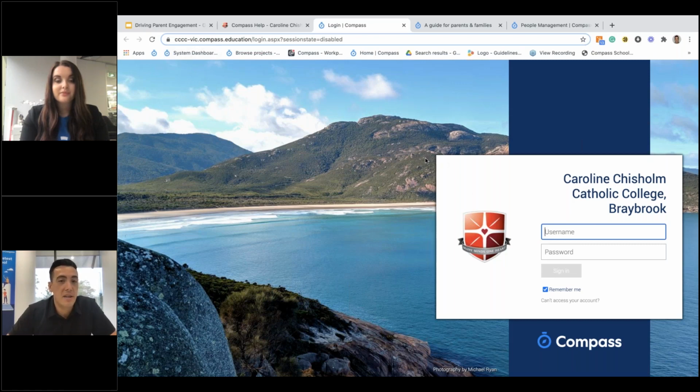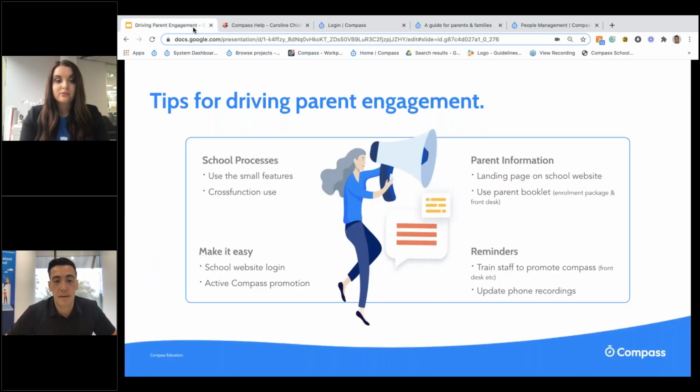It's maybe a little bit of an outdated icon, but it brings parents directly to their school's login page. Now, why I'd say you want to put that on your school's website is obviously when the parents of your school are thinking of Compass, they're not thinking of Compass as a company. They shouldn't be prompted to go to the Compass website to log into the account. They should be going to your school's website and then being directed to your custom login as well. So it's just something to be aware of. It's a nice little tip.